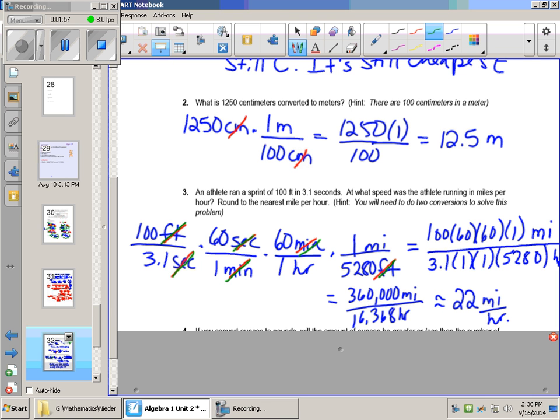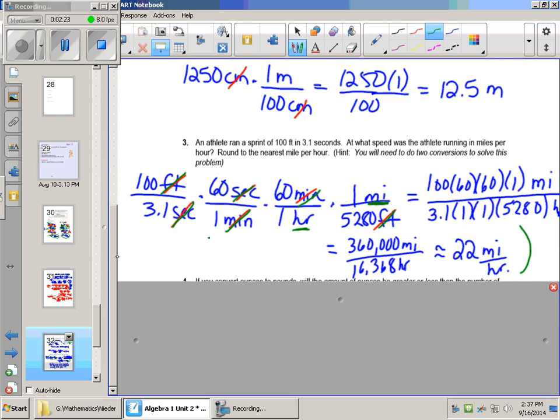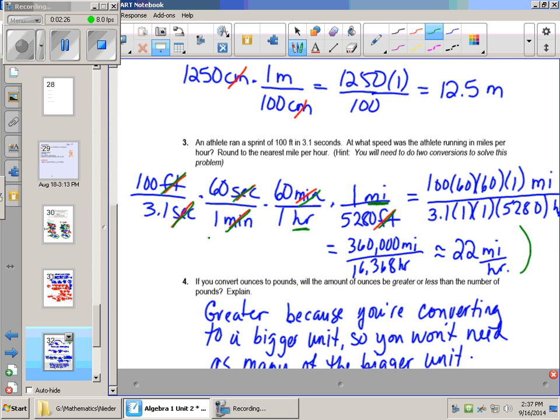So now notice our units left are miles per hour, which is what we were going for. So that's the units we want to have left. So on top, you've got 100 times 60 times another 60 times a 1, and those are all in miles. And on the bottom, you've got the 3.1 times the 1 times the 1 times the 5,280. Multiply that all out, divide, and you get 22 miles per hour. Pretty darn quick.